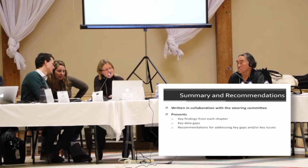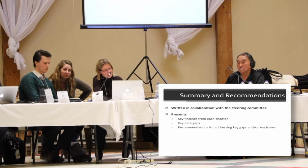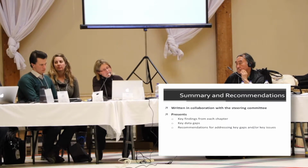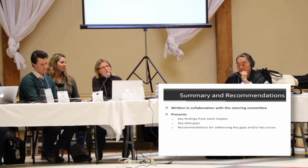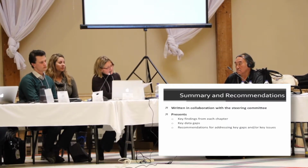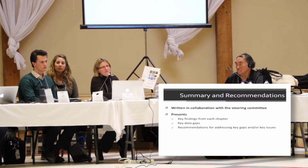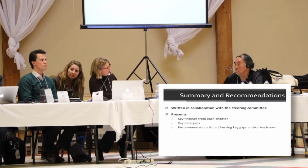It's still intended to take the key findings from each chapter and maybe the key data gaps, and by chewing on those, make some recommendations, whether policy recommendations or recommendations for further study. There can be a whole variety of recommendations. I thought I would read an example out of one of the other IRIS documents that's circulating around, so you could have an idea of the kinds of key findings and recommendations that have come out of some of these others.